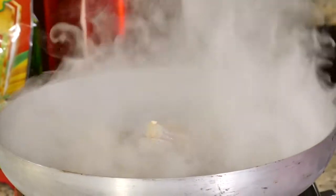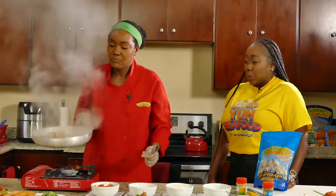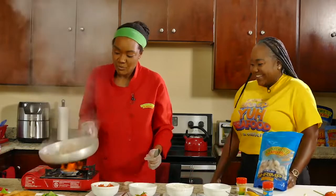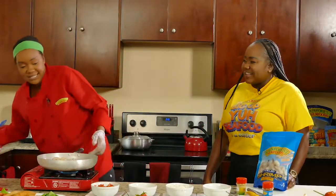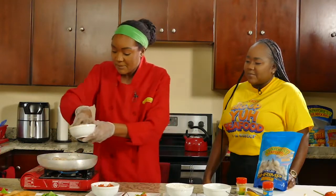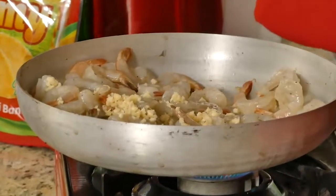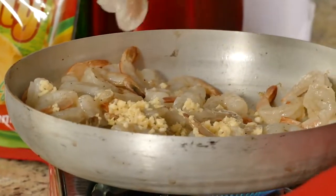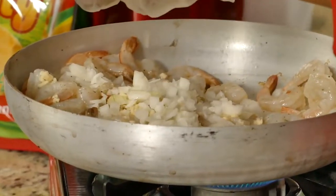shrimp and just get that going. Ooh, rich action. Flying shrimp, that's what saute actually means. They start changing color already. Exactly, so it happens really quickly. I put my garlic in after the shrimp because garlic burns quickly, so you want to not have it burn. You can put your onion in as well.